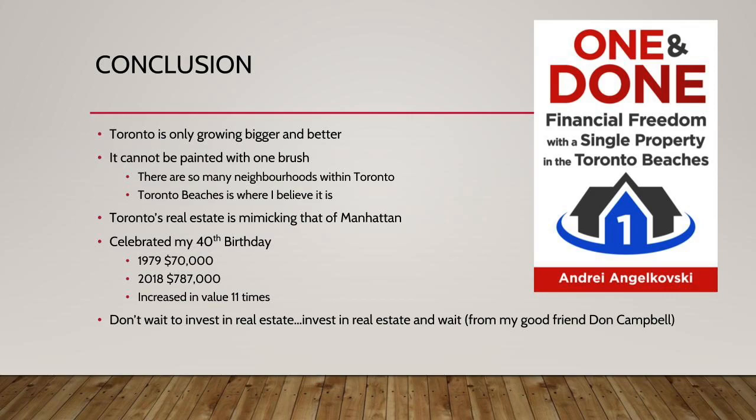Conclusion: Toronto is only growing bigger and better. It cannot be painted with one brush. There are so many neighborhoods in Toronto that you have to really focus on one neighborhood, one community, and know it really well. Toronto Beach is where I believe it's at, and that's why I put my money there. Toronto's real estate is mimicking that of Manhattan.